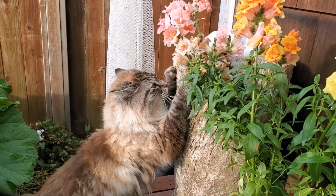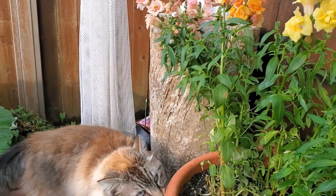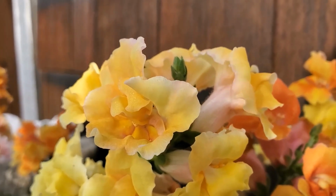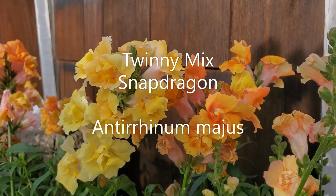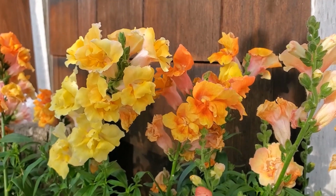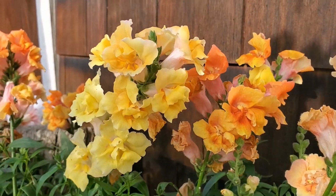Across from the zinnias, next to my cat's scratching post, is a pot of snapdragons. This cultivar, called Twinnings, I believe I've said that right, is so old-fashioned looking. It's doubled and ruffly, and the colors seem antique to me.